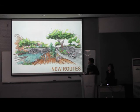New routes, as we showed before, so you have a route for bicycles, a route for walking, you have stairs that let the river become more friendly to the people, and there you have the road. So the road is on a different level, so you can feel safe joining these new routes.